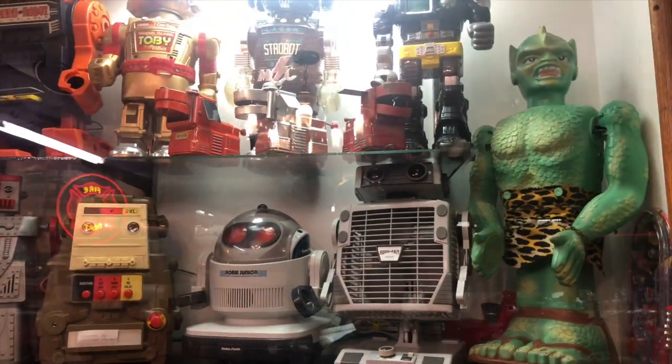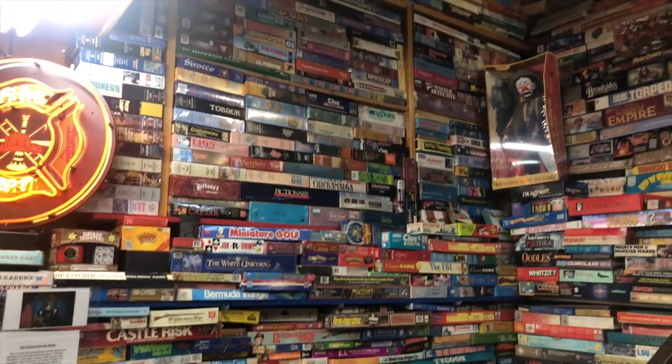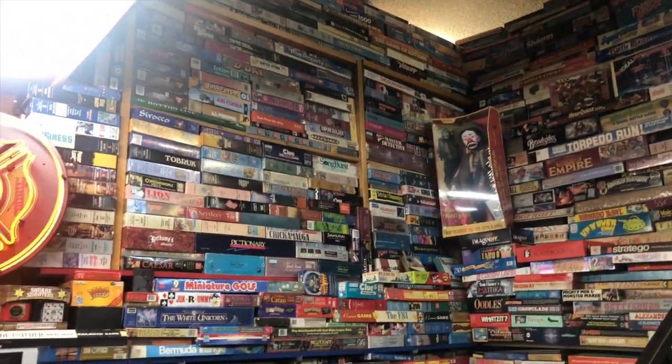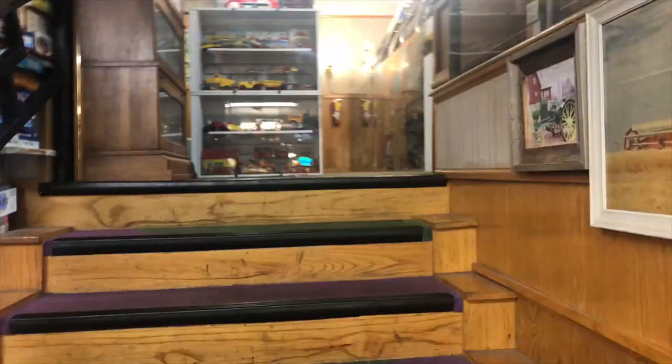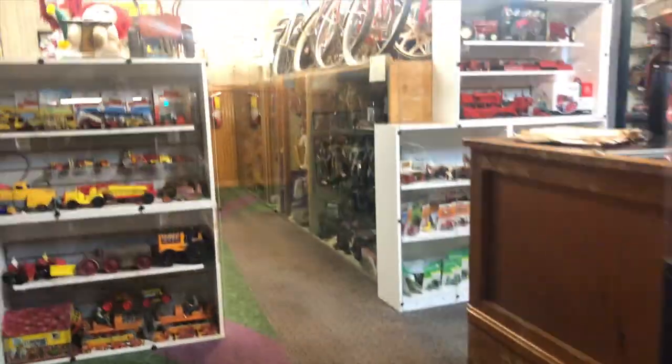Walking Toby Robot. More goldies. Can you say board games? So these rooms that we're in right now, they have supposedly 1 million toys in them. And I'm only saying supposedly because I didn't count them. I'm sure there are.